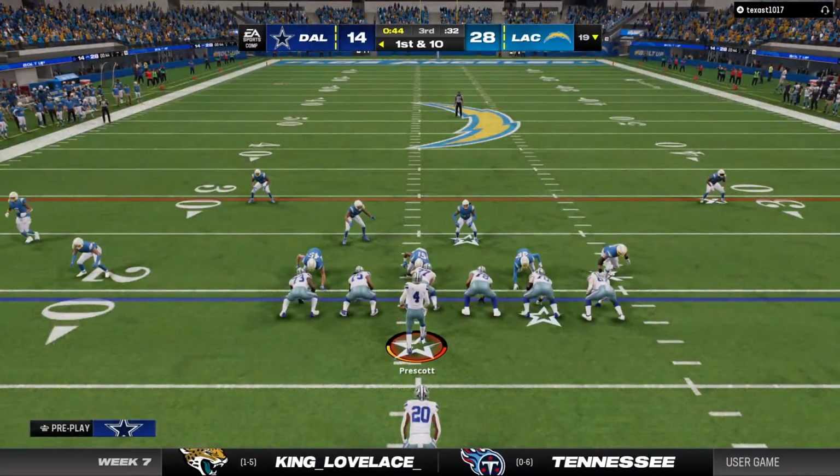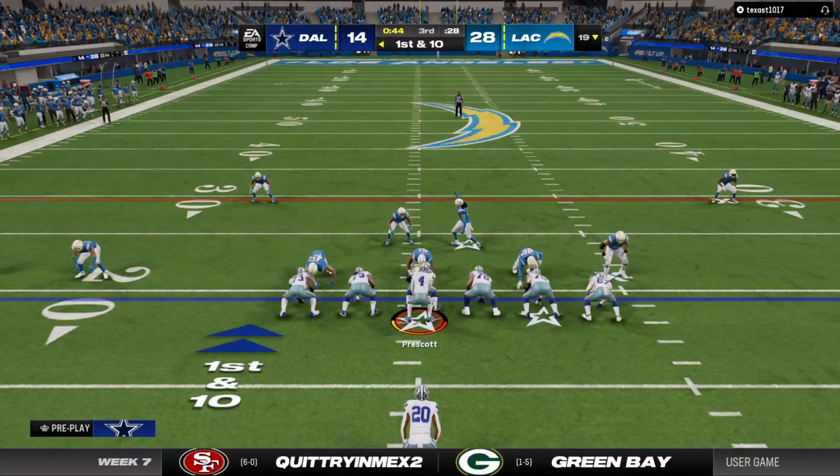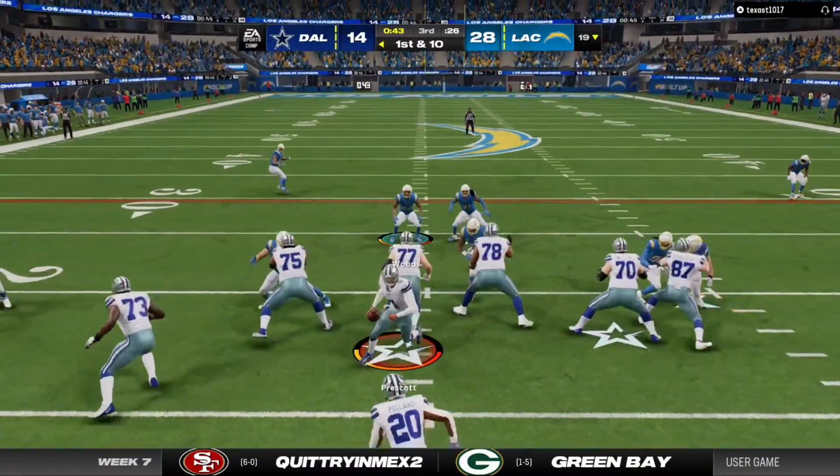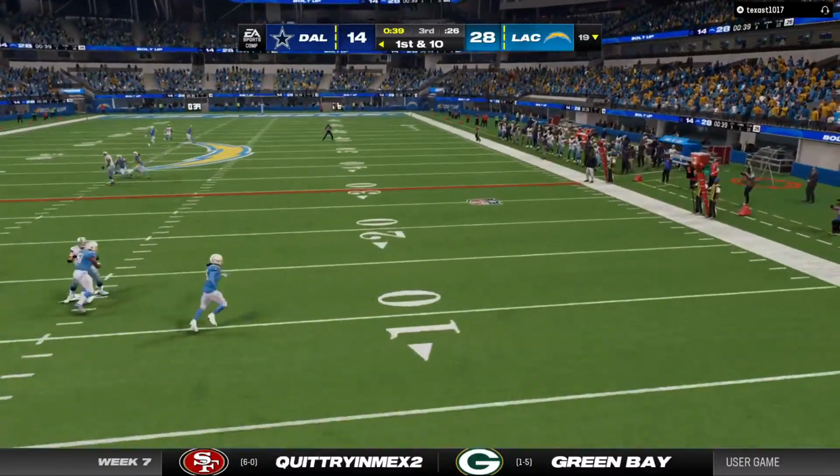The Dallas offense here set to begin the drive. Right now, Charles, it just feels like they're trying to keep pace. They did score the touchdown last time out, but they still trail by double digits here. We'll see if this offense is once again up to the task.